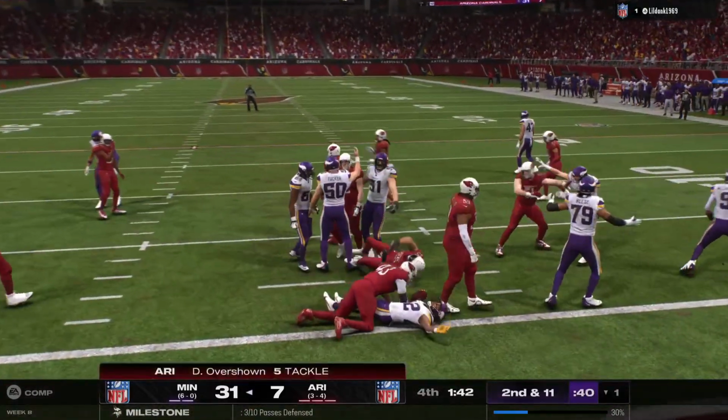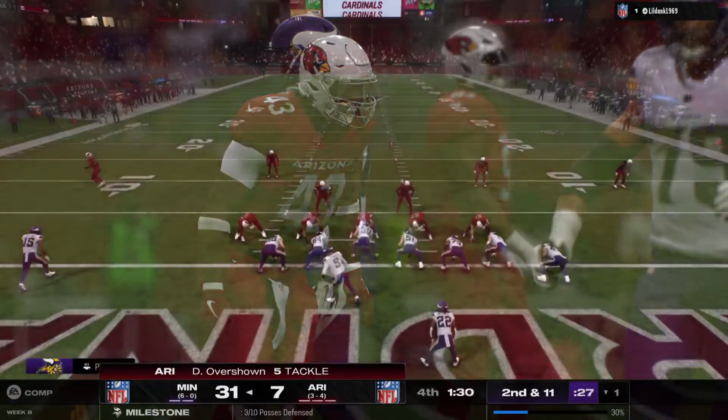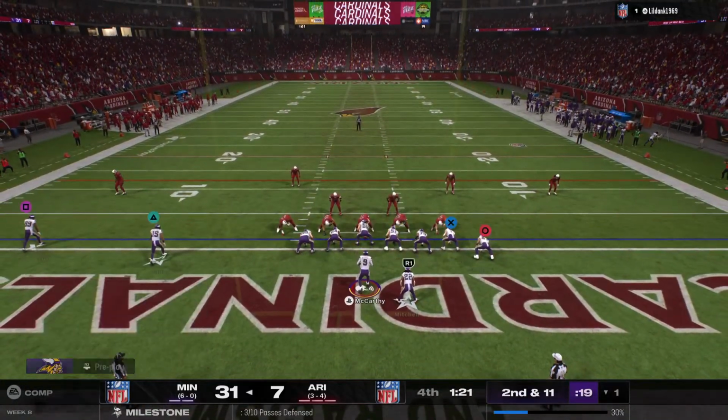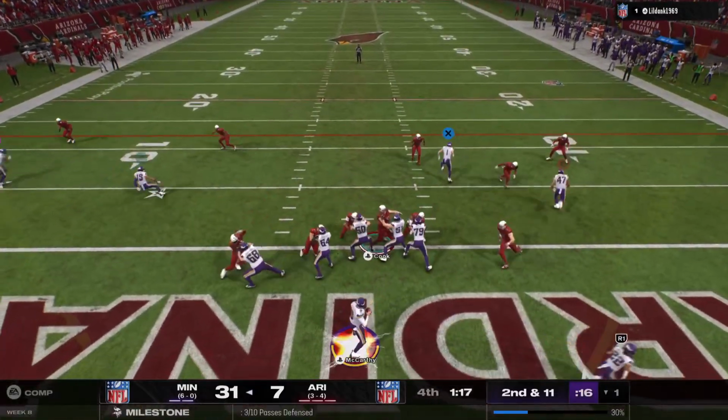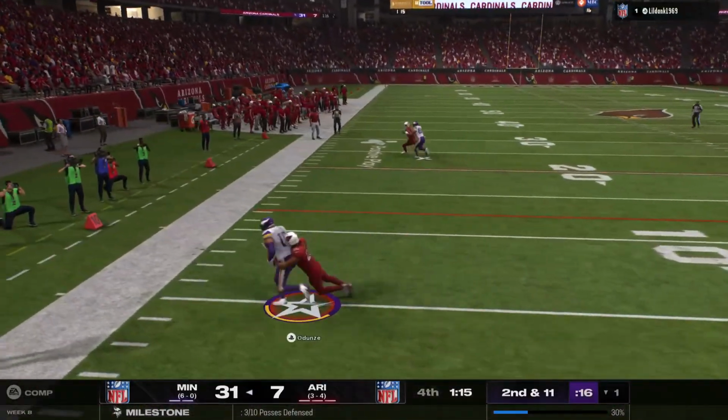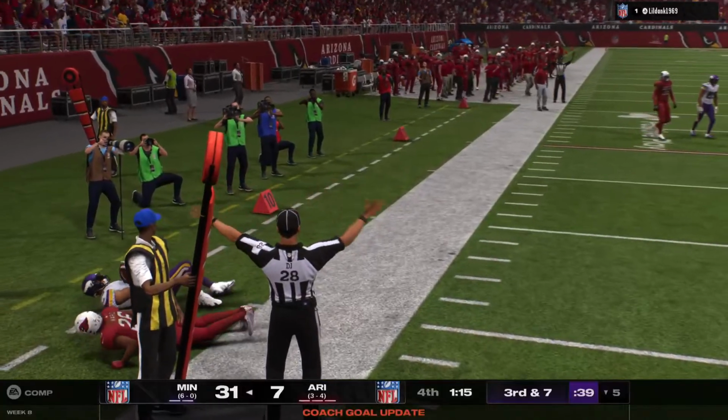Here's Mitchell, and he's caught behind the line for a loss. Offense hurrying to the line with the clock running. Oh, look at this. He's setting up to throw. Why not go back to it again if it's working?